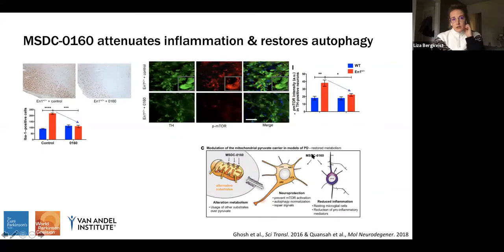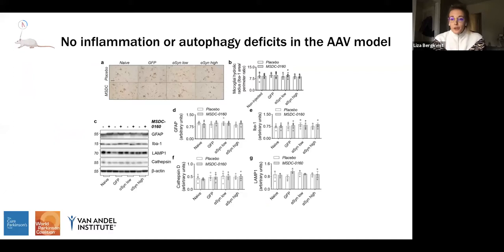So as I mentioned earlier, we've seen that MSDC is able to have positive beneficial effects in other models, and that this is because it's able to attenuate inflammation and restore autophagy. So what about any of these events in the AAV overexpression model? Again, there's a lot of bars here, but as I think you can appreciate without going into too much detail, most of them look exactly the same.